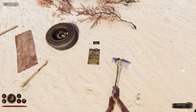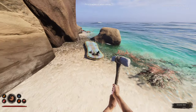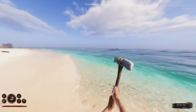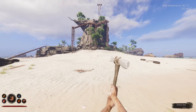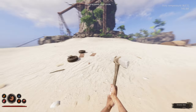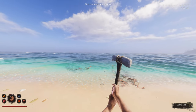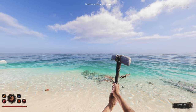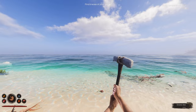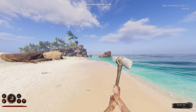I wonder what these signs are for. Sudden loud noise. Interesting. Another surfboard. I wonder what they're for. I don't quite know what they're for. What's that? Is that a shark? What is that? Okay, more tires. Good. We've got things to expand the raft. What is that? Is that a crow's nest? That's a ship, isn't it? I don't know. There's something there. Oh, okay. Have to go and check out whatever that is.